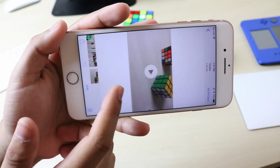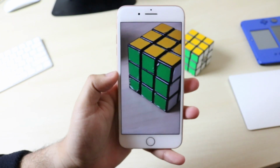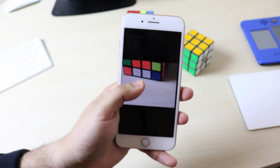So the iPhone 8 Plus is very good. But the iPhone 8 Plus is not perfect or amazing in every single category. I think one aspect that it really kind of lacks in would definitely be the battery life. It doesn't have horrible battery at all, but it only has a 2,691 mAh battery.